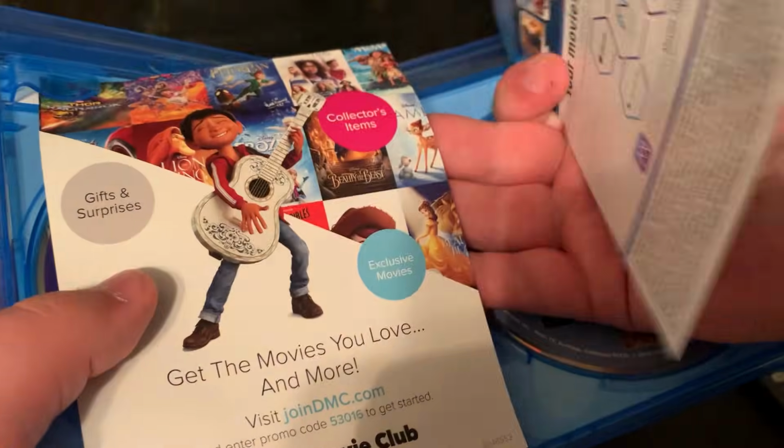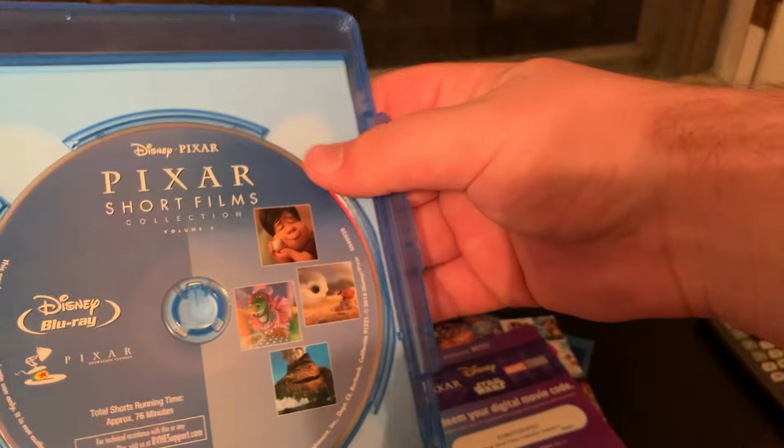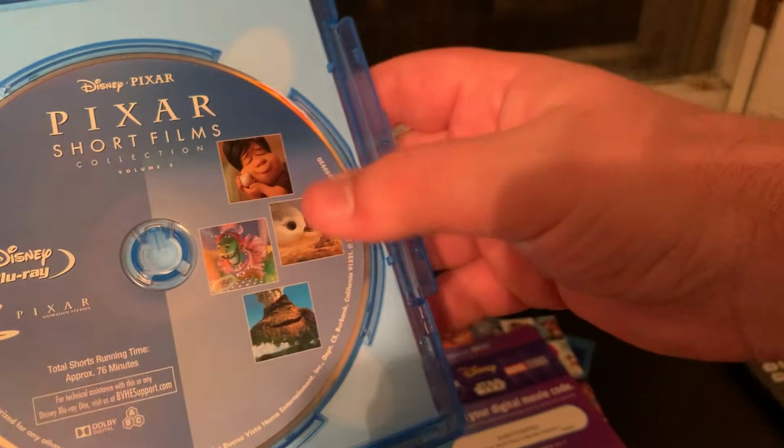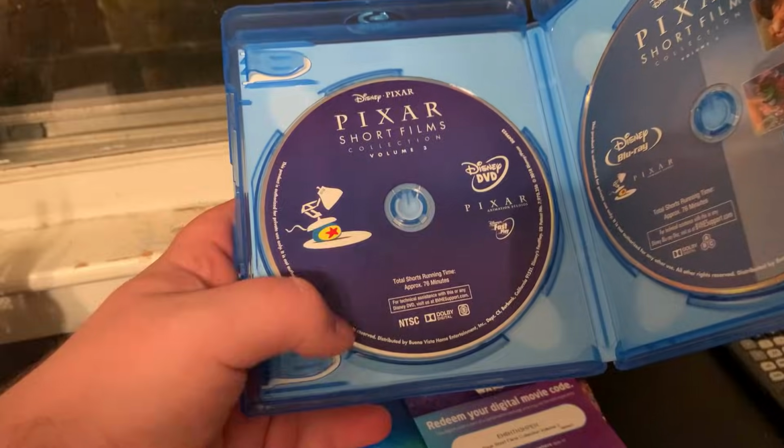Open this up. We've got the digital copy code and Disney Movie Club. Here's the Blu-ray disc, which has the mother from Bao, Rex, the bird from Piper, and then the volcano from Lava. And then here's the DVD, which has the Luxo lamp.